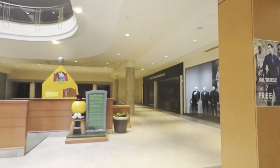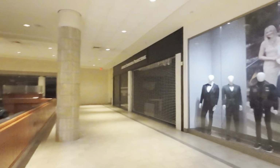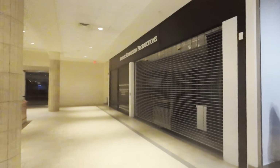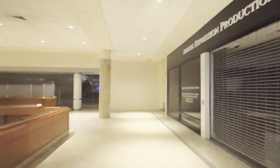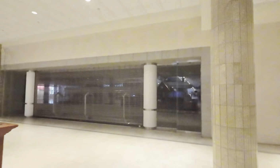And honestly, its current owners are Kohan Retail Investments, and I couldn't find when Kohan actually bought the mall, but obviously if you know Kohan's reputation, they're not the best, and they tend to let malls really die and struggle. I haven't seen a lot of work done to it, as you guys are looking inside the empty Sears now as we speak.